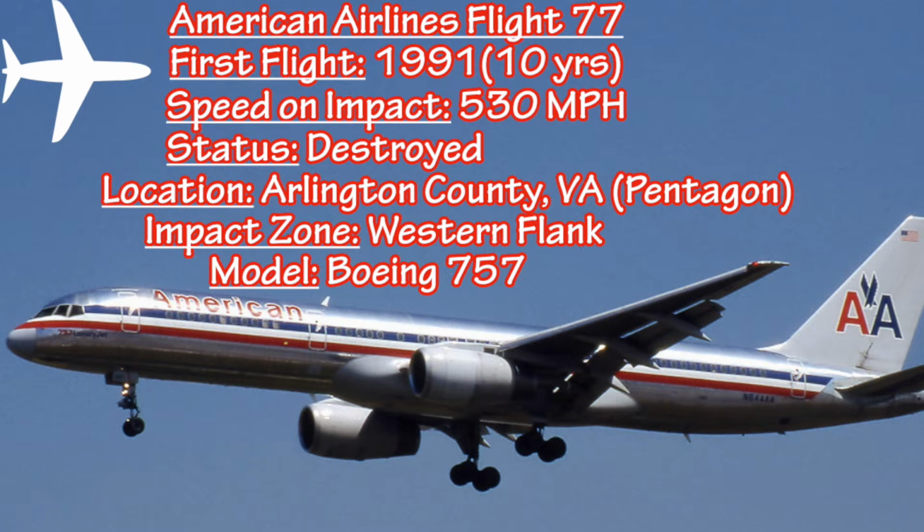The impact zone was the western flank, and it is a Boeing model 757, so just a little bit skinnier. And you can tell the difference between a 767 and a 757 based on just the outer look of it. The 67s are a bit bigger, but this was the one that crashed into the Pentagon. It was also headed for Los Angeles International Airport. It took off from Washington, and this one doesn't get talked about a lot.